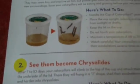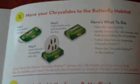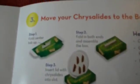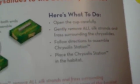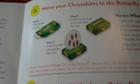Prepare your butterfly habitat. Step 3. Move the chrysalises to the butterfly habitat. Okay. Here's what to do. Open the cup carefully. Okay. First, you have to make this. Step 1. Fold the center up. Step 3. Insert the lid with the chrysalises into the slot. Oh, oops, sorry. Step 2. Fold both ends and assemble the box. See, insert the lid with the chrysalises into the slot.